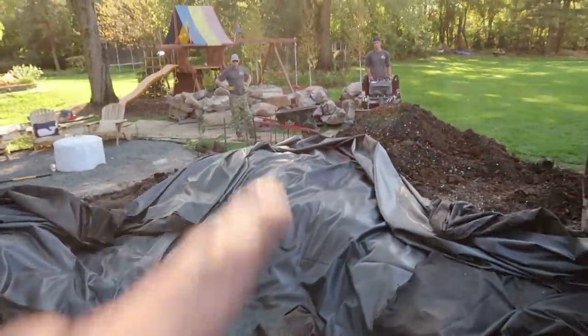We have an enormous pile of rock over there, but tomorrow will be a big day because all of the infrastructure is now done and we can start finishing this sucker off.